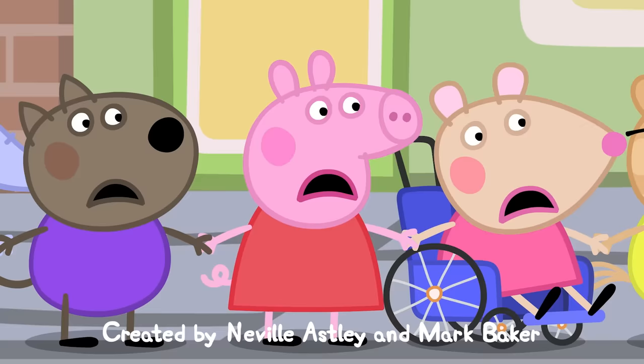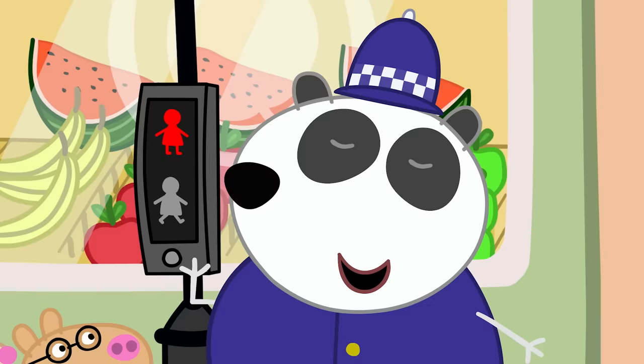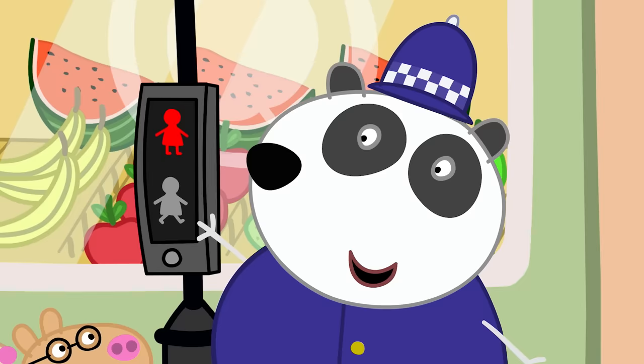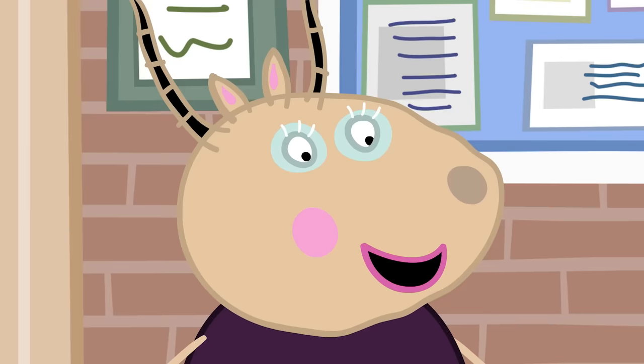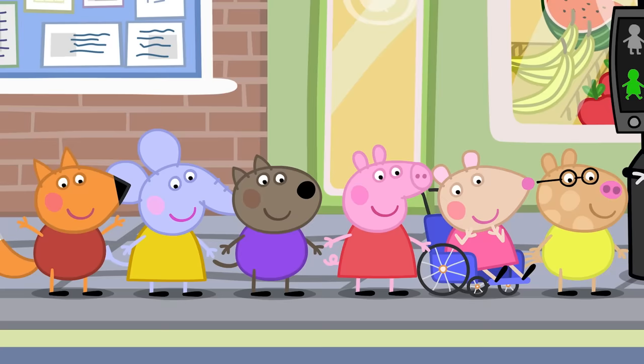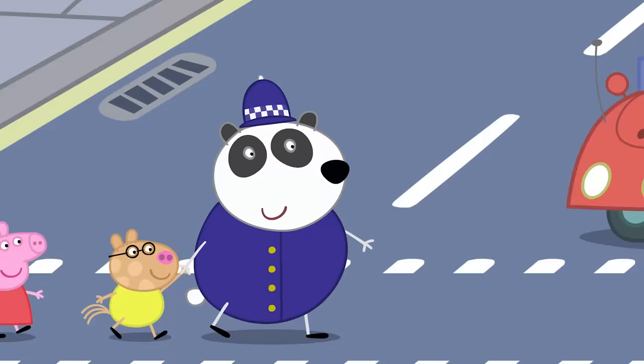That car went really fast. Don't worry. This is why it's very important to stop, look, listen, and always wait for the green man before crossing the road. The green man! Remember what we learned, children? Stop, look, and listen. All clear, no cars. Let's go. It's safe to cross now. Peppa and her playgroup are learning about road safety today.